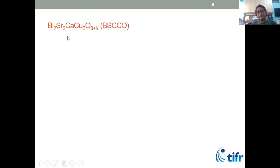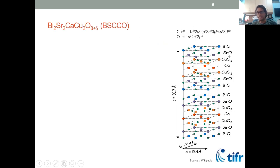So the particular system that I will talk about has the acronym BISCO, in particular the 2212 version. It has a crystal structure which looks quite complex. There are planes of bismuth oxygen, planes of strontium oxygen, and then copper oxygen planes, and an intervening buffer layer of calcium, then again a copper oxygen plane, strontium, bismuth oxygen. This is half a unit cell, and then this thing repeats. So there are basically four copper oxygen planes in one unit cell, and the unit cell is about 3 nanometers.